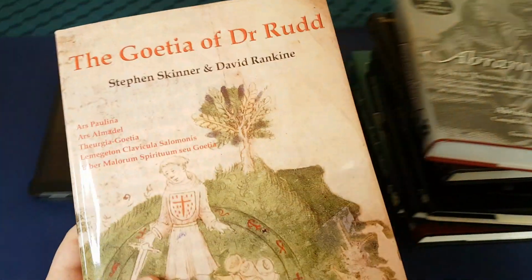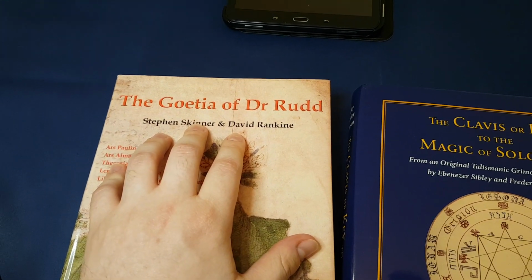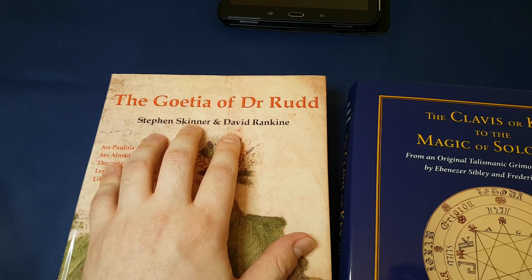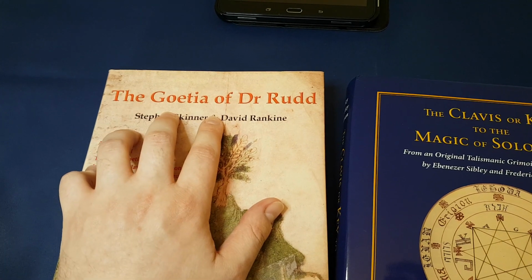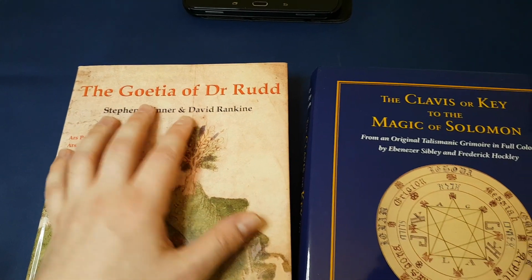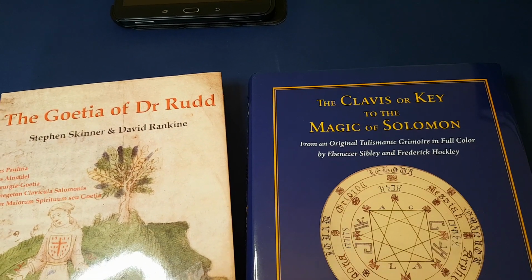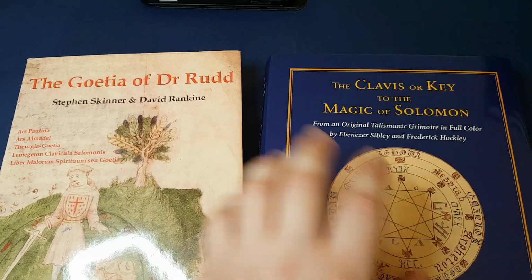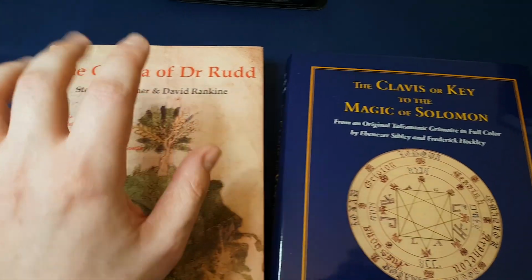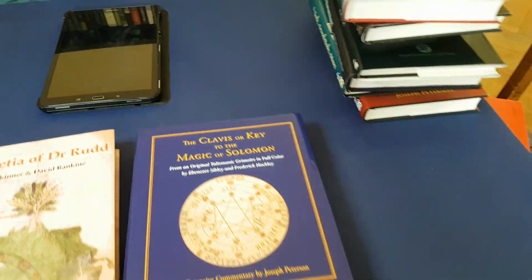You might have heard about the Lesser Key. That's this. This is the Lesser Key of Solomon, known as the Lemegeton. I think it was a mistranslation. Anyway, Lemegeton, Goetia, Lesser Key of Solomon. It's this one. This is the Greater Key, or the Clavis, or the Key of the Magic of Solomon. They're referred to in similar ways. There's some crossover, but this is mainly making talismans, and this is mainly evoking demons. There we go. So that's a little overview.